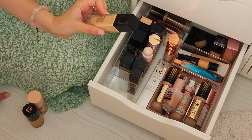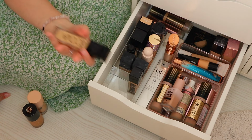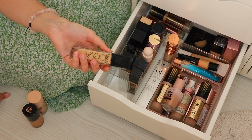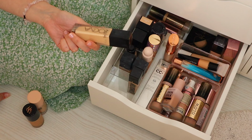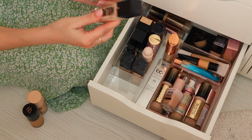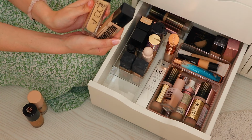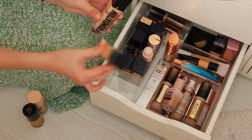It's natural, luminous. We don't hear so much about Zoeva foundation, to be honest with you. Well, I don't at least. But when I saw this on the website, I believe I got it off Feel Unique, when they had like a sale or something, I was like, okay, I need to try this out. The bottle reminds me of the Anastasia Beverly Hills packaging as well. So I am going to be obviously keeping this.